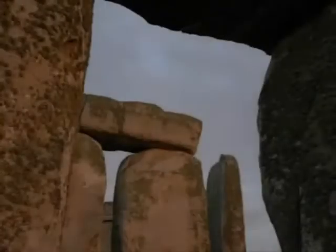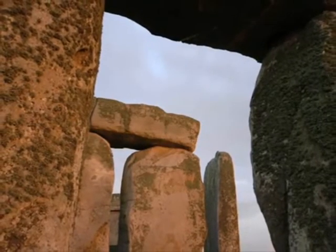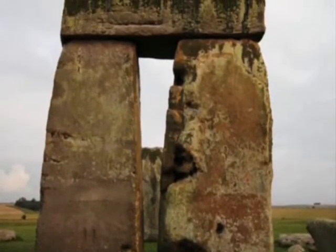The wonder of Stonehenge is plain to see, but its meaning remains enshrouded in mystery. Why was it built over so many generations? And who had both the imagination and the power to carry it out?